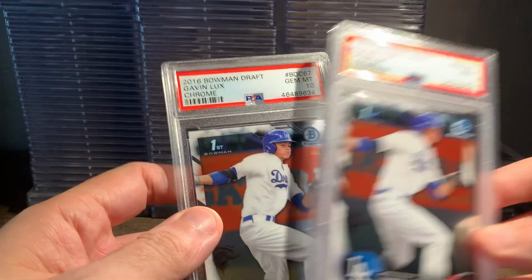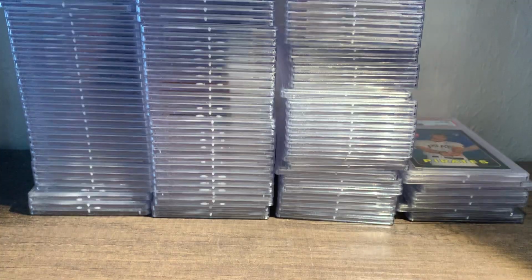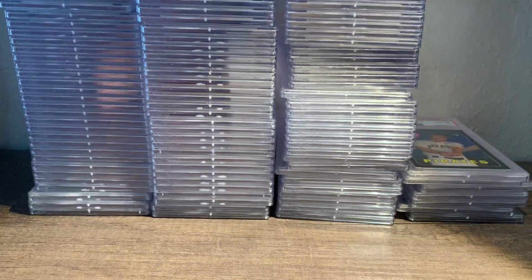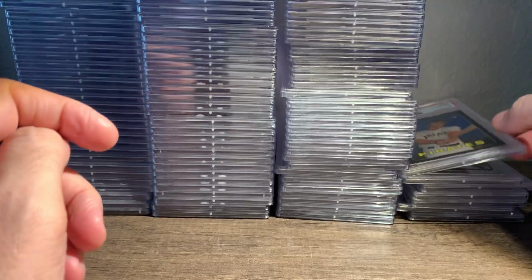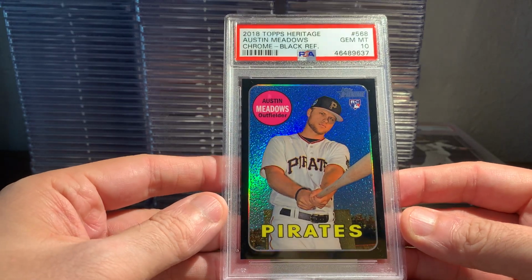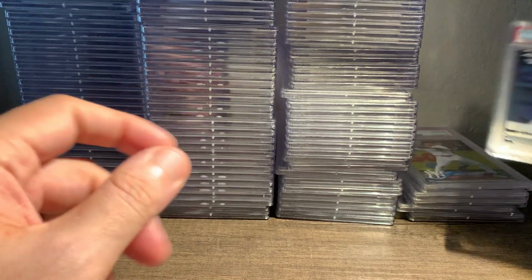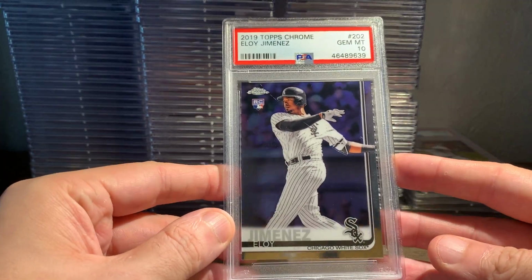10, 9, 9. The next one was nice. I think I paid like $150 for it raw. Hopefully, again, he picks it back up a little bit. He started off hot, kind of fell off the past couple of weeks. Jimenez Chrome came back a 10.